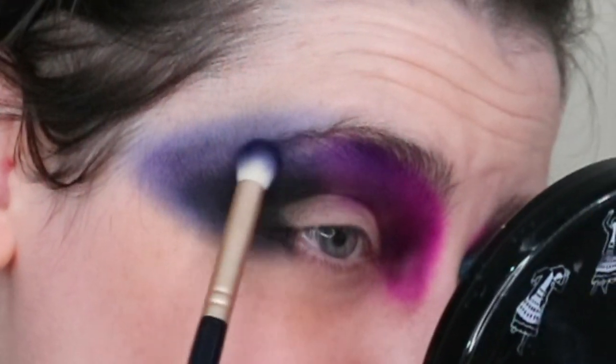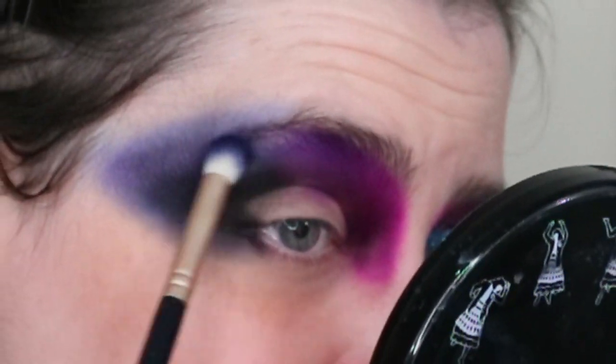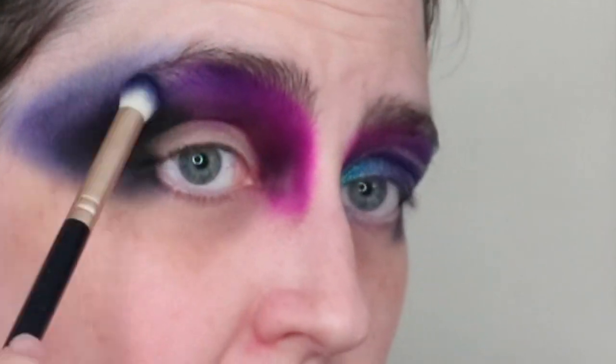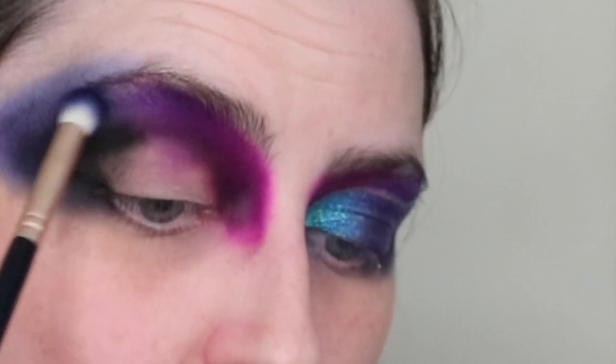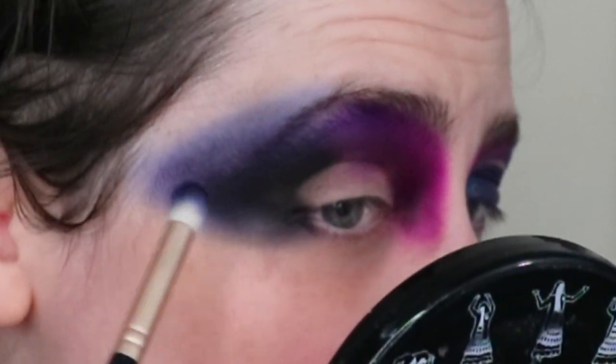Okay. That's not going out too badly. Like that. Pretty happy with that. By the way, in case you're wondering, the gold liner that I have on the other eye, which I will be putting on this eye as well, is the Urban Decay Razor Sharp liner in the shade Gold Rush.